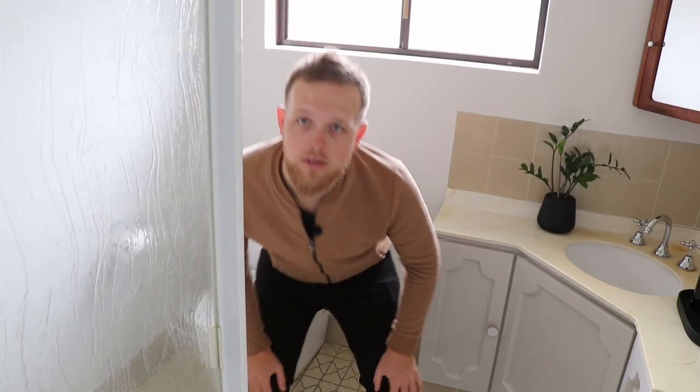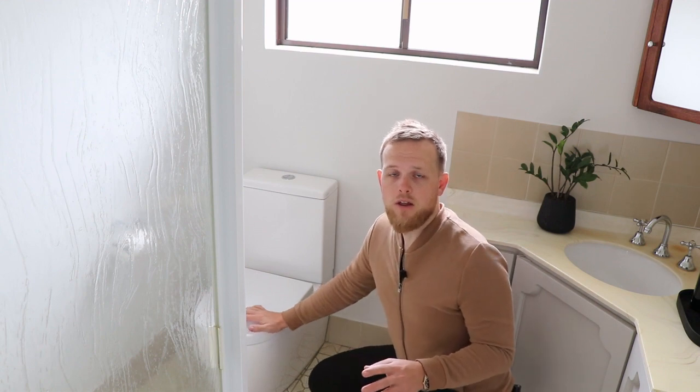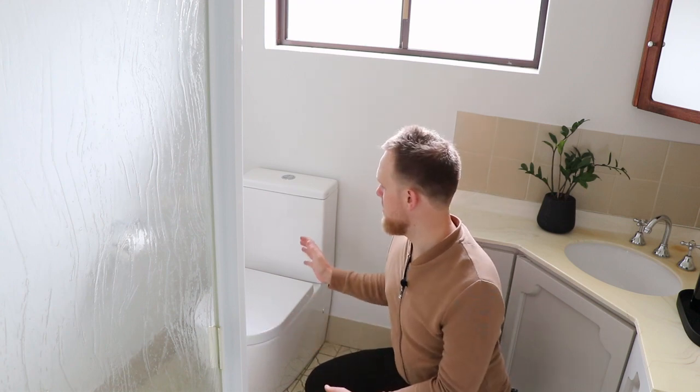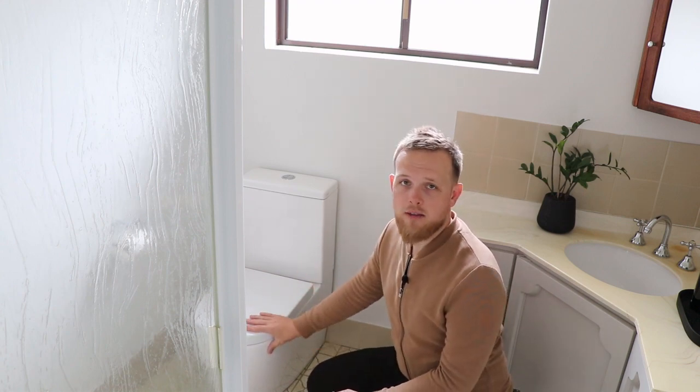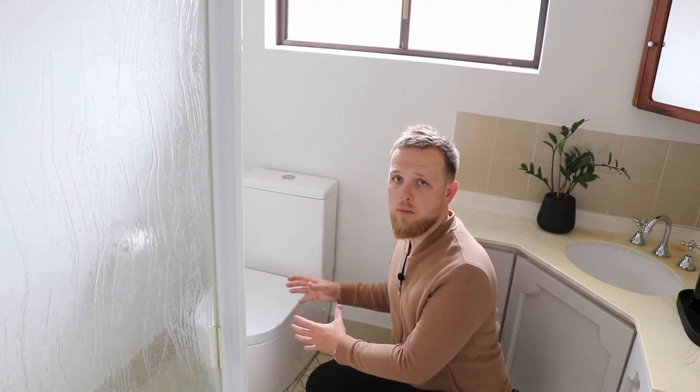We actually replaced this toilet. Now, this is a little tip. When you're looking at replacing a toilet, you may not want to be replacing the toilet with the same size toilet system. What you want to look at is a larger system and a larger ceramic base. So when you're ripping out the old one, and you might damage some of the tiles, you can put in the larger system on top.